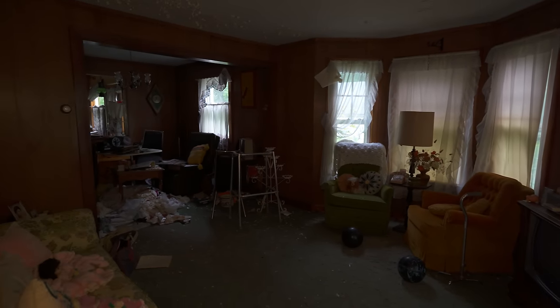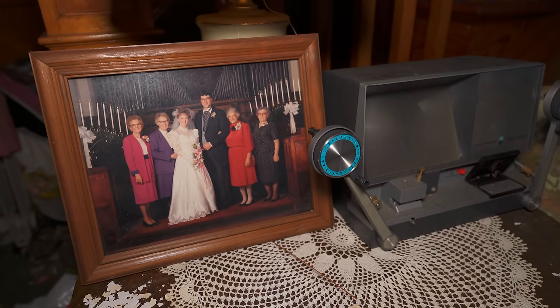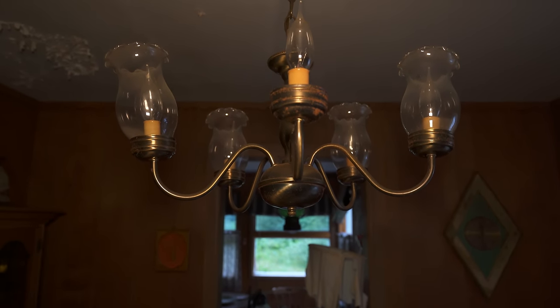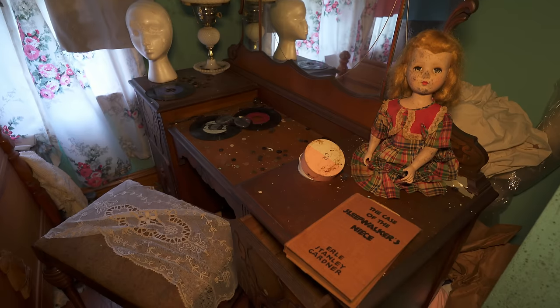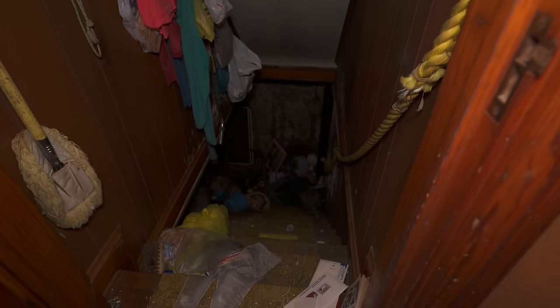All right, well, I'm gonna go check out that basement really quick. It is so hot up here, I can't wait to get downstairs where it's cooler. So, yeah, let's go check out that basement. It is the basement. Let's go. Hopefully these stairs are okay. Look, there's a rope for the railing. I guess that works.